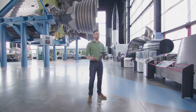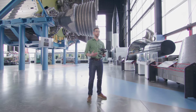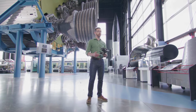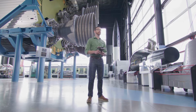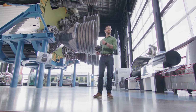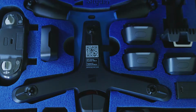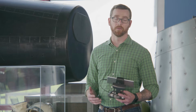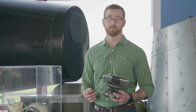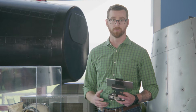My job at Skydio is to ensure that when our customers get their products, they can immediately get results. And to show you how easy it is to get those results, today, I'm going to scan the 5 F1 engines on the back of this Saturn V. 3D Scan is designed for maximum adaptability and ease of use. The user only has to complete a few simple steps and the drone will do the rest.